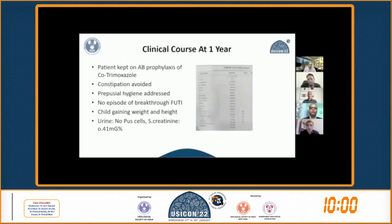Okay, with UTI. So I continue with the medical management, where I put the patient on antibiotic prophylaxis. Constipation was avoided. Preputial hygiene was addressed, and there were no episodes of breakthrough febrile urinary tract infection. Child was gaining weight and height, and urine had no pus cells. We kept on a 3-month follow-up doing urine routine micro.